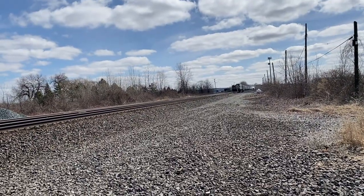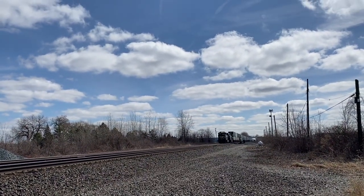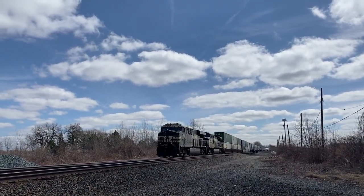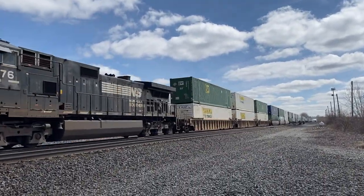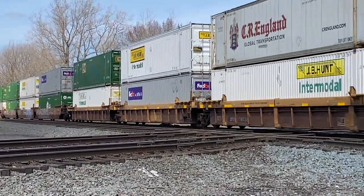Will be another intermodal heading west towards Chicago and Illinois. We'll be heading towards Toledo to get a crew change or something, because after this one went by, he would sit west of us for like minutes before anything else comes. So I don't know what's going on. But this one is just all intermodal.